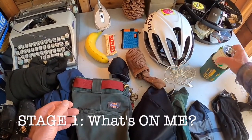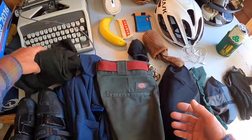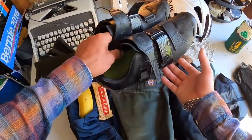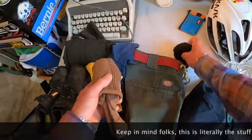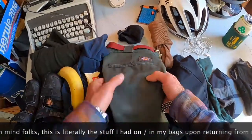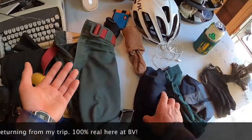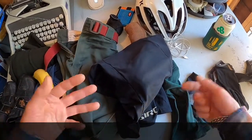A helmet, obviously, a small wallet, some snacks, headphones and an iPhone, a wool base layer shirt. Keep in mind this is going down the Pacific coast. A cycling jersey, cycling shoes, a lightweight pair of wool socks and an under sock if needed, some cut off Dickies with a bandana and a small knife. Underneath those, some cycling shorts by Giro, a neck gaiter, cap, and I think that's it. Oh, gloves also, a pair of gloves.